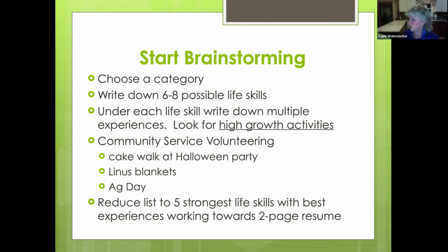This will remind you of things that you've done that maybe you even forgot about, or that you wouldn't have thought about listing. And one of the things the judges really love, especially in the citizenship and leadership categories, is information about numbers. So, for example, if you made Linus blankets, well, how many were made, or how many were donated? Or if you worked at the nursing home party, how many residents were there? How many residents did you serve?